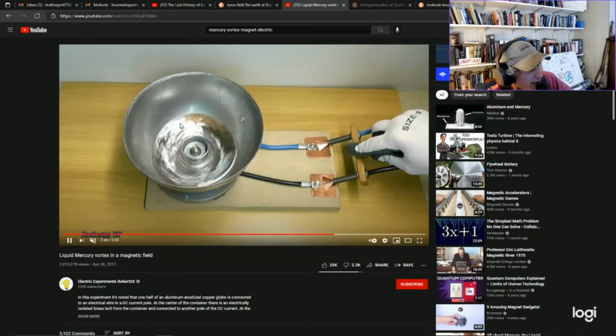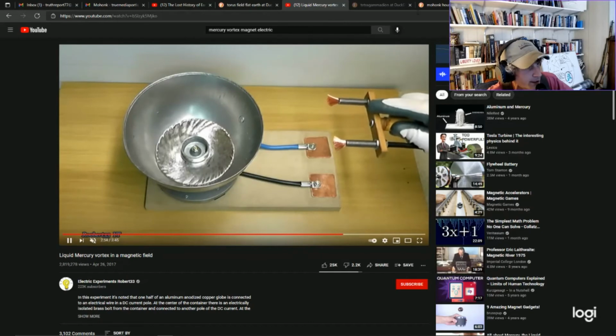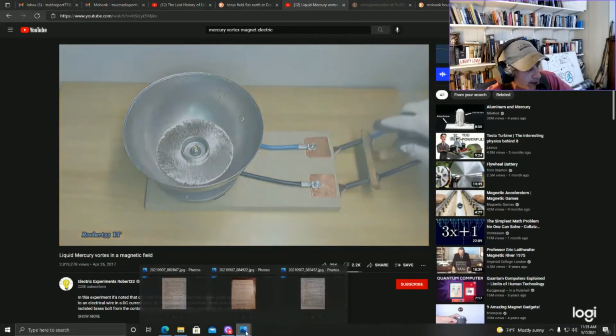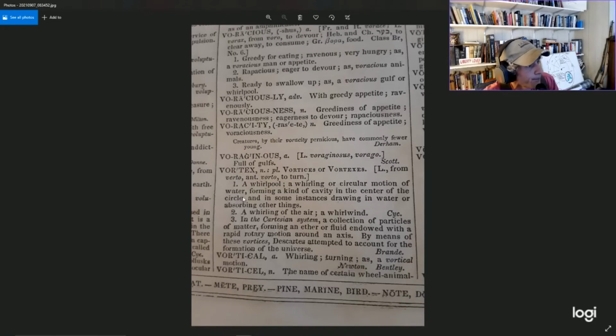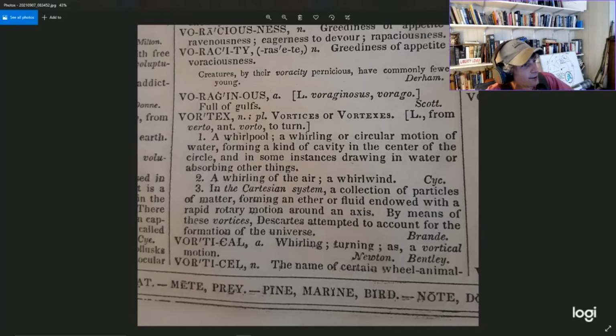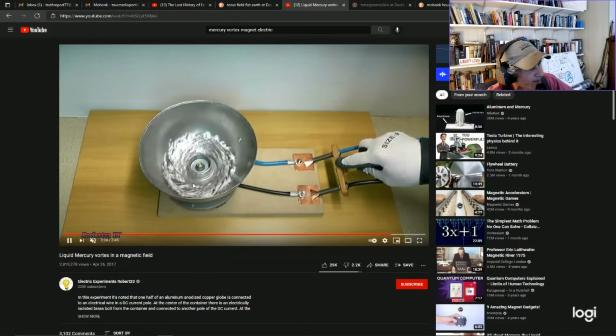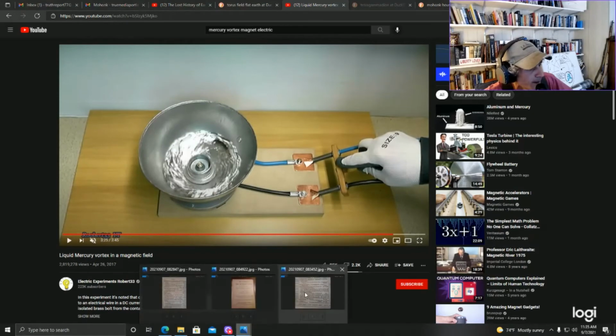Basically, energy, right? And remember, a toroidal field, when you look down on it, has a vortex. We're about to get to the definition of vortex from 1852. That's going to be the icing on the cake. Here we go. Vortex, vortices or vortexes. One, a whirlpool, a whirling or circular motion of water, forming a kind of cavity in the center of the circle, and in some instances, drawing in water or absorbing other things. So yeah, a whirlpool. That's exactly what you're looking at right here. A whirlpool. Incredible. Let's keep reading.